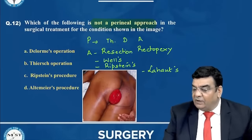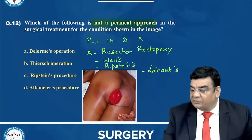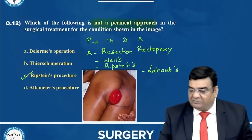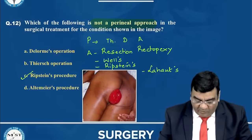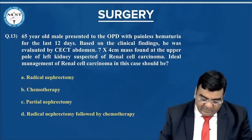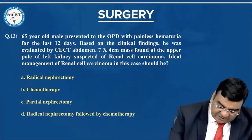Perfect. Banu, Ahmed, Raj, Vishnu, every one of you, absolutely correct. So Ripstein is not the perineal, it is the abdominal operation. Wow. Wonderful. Another question coming up.